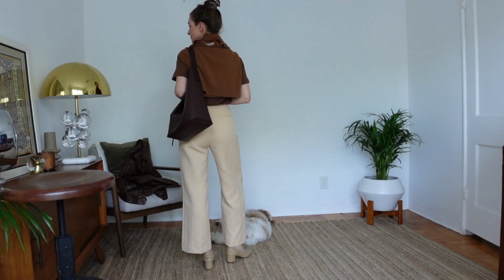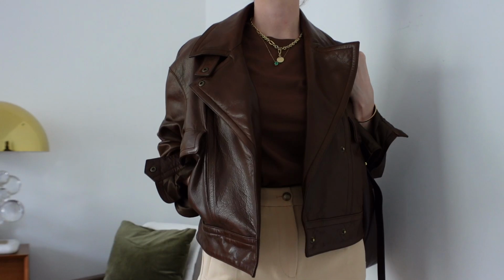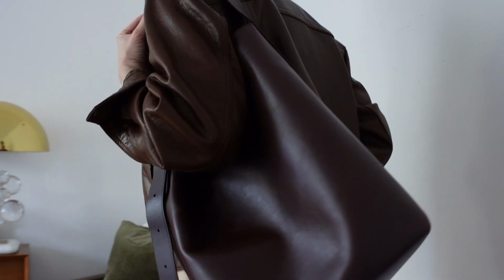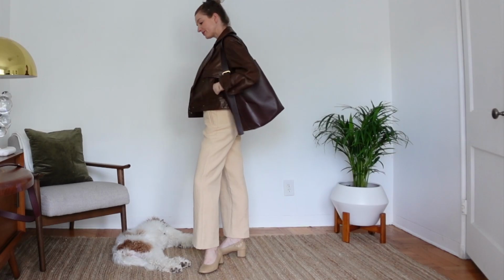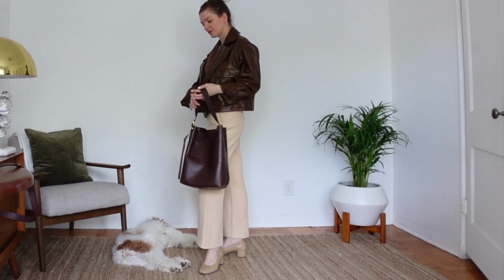I think lightweight trousers crafted from breathable fabrics such as linen and cotton provide a refreshing alternative to heavy winter layers, ensuring comfort without compromising on sophistication. In this instance, I went for a tailored cut, which effortlessly transitions from casual daytime outings to evening gatherings.